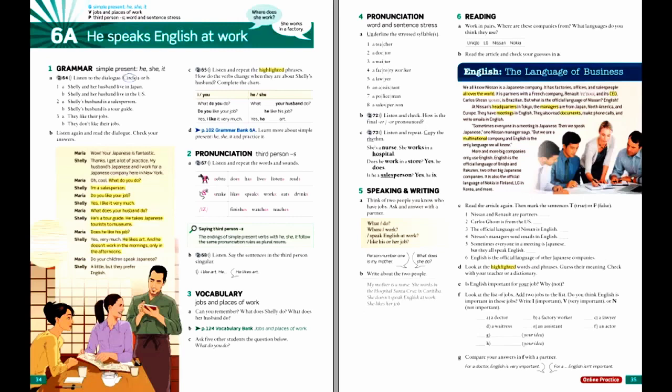He works. He doesn't work. Does he work? Yes, he does. No, he doesn't. What does he do? She works. She doesn't work. Does she work? Yes, she does. No, she doesn't. What does she do?